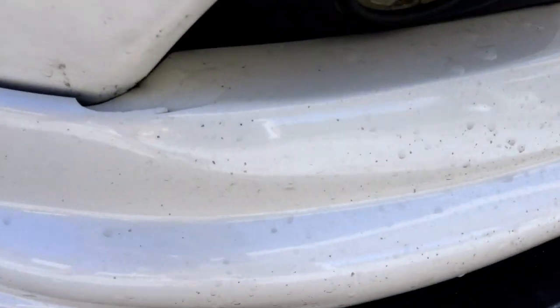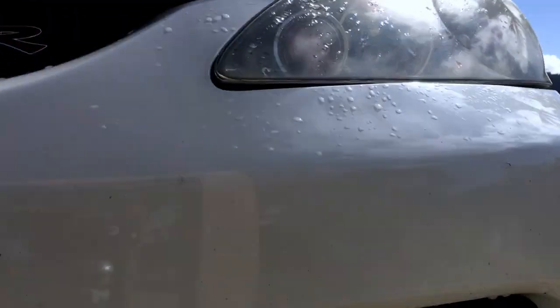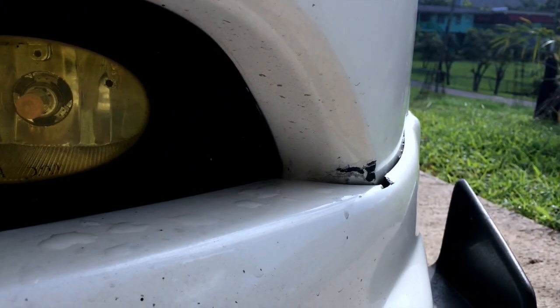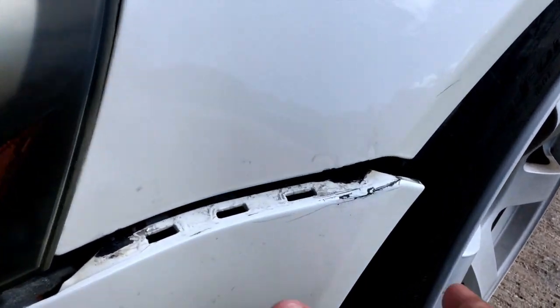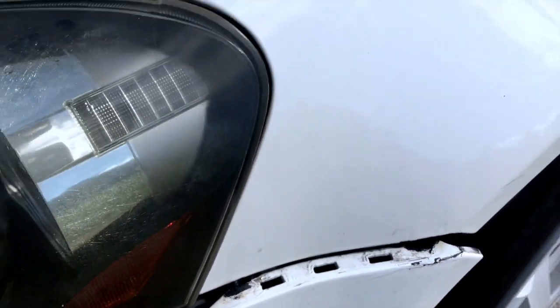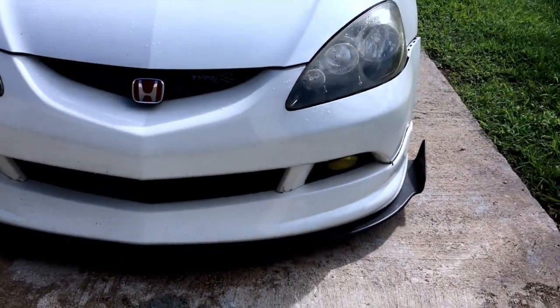I broke that. I broke my P1 lip. I also broke my fog light. I broke the bumper right there. I broke the lip right there. And these clips right here don't work. The bumper won't go into its place. It just keeps coming out. So it's kind of a pain. And I hate how it looks. I'm going to fix it soon, but that's the first thing I hate about my car.